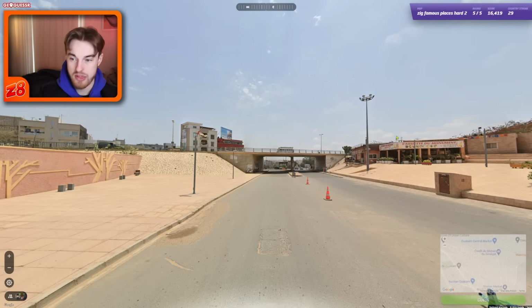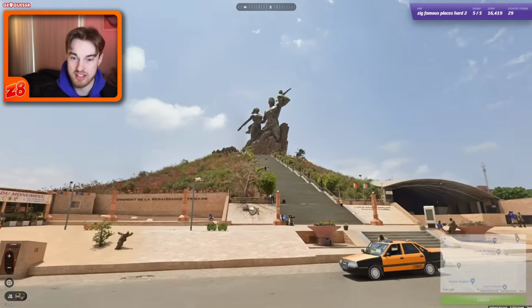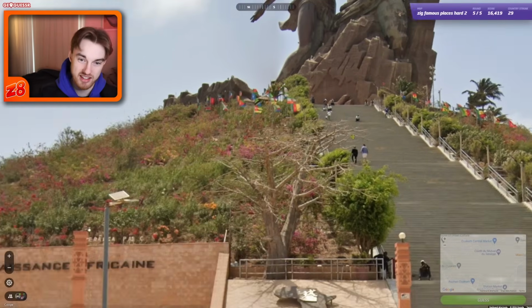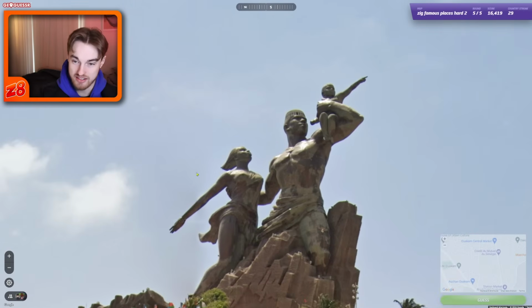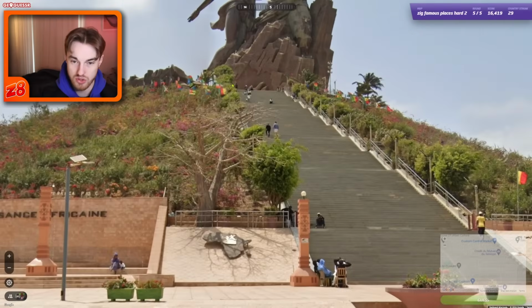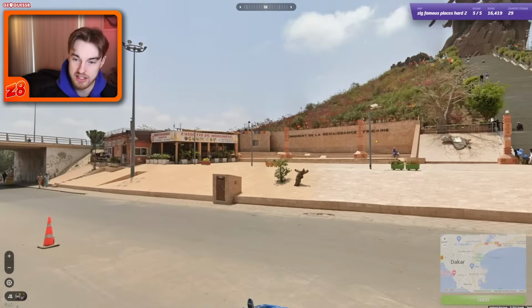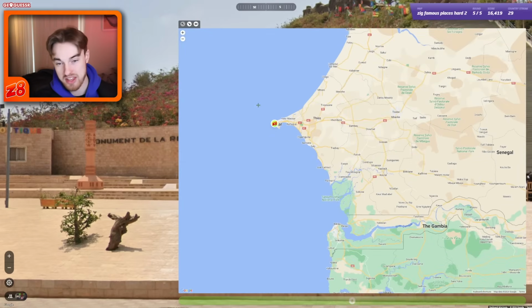So let's turn around and see what the massive monument in Senegal looks like. And wow, that is really cool. Wow, that's a really cool statue, honestly. Oh, and I love the gardens around it as well. You can see all the African flags. And yeah, we got the Giga Chad, his beautiful wife and his child. Very cool. But yeah, bunch of tourists around as well. I wonder how many international tourists this actually gets, because Dakar's one of the more global cities of Africa, I guess. So yeah, pretty cool. And let's head in here, get our 5,000 points.